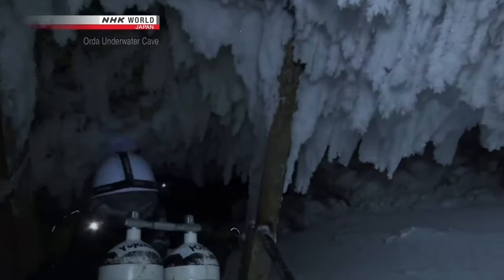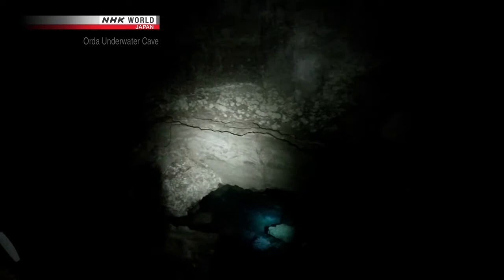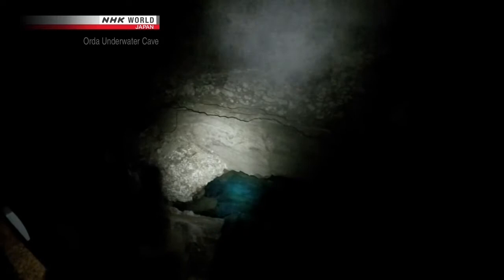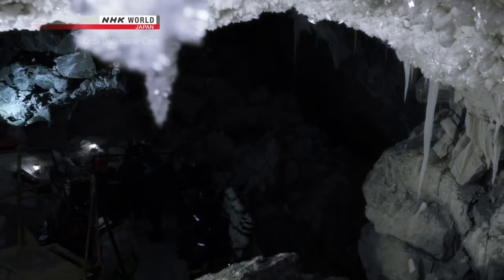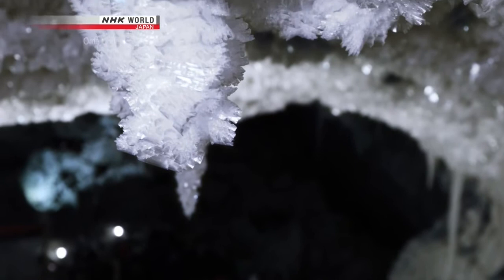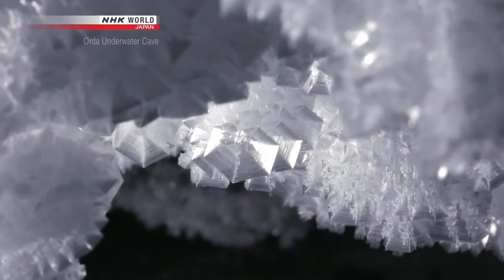The hole goes down to a depth of 60 meters. The team has now reached the bottom. The light reveals a small spring. The temperature inside the cave is 15 degrees below freezing. The moisture in the air has frozen, forming crystals.